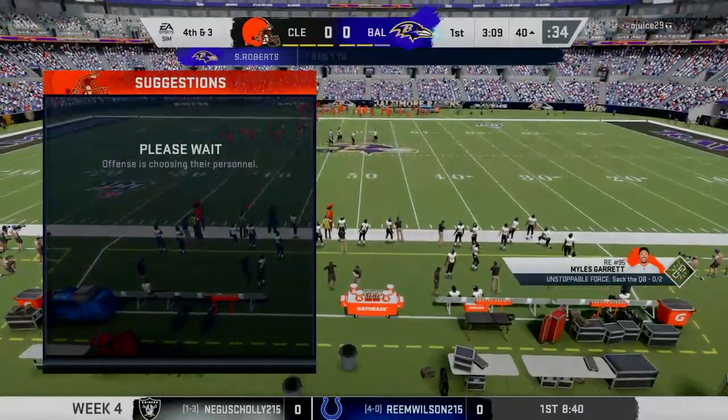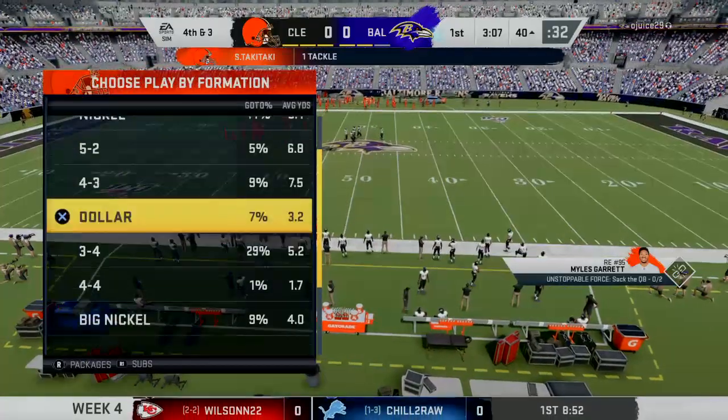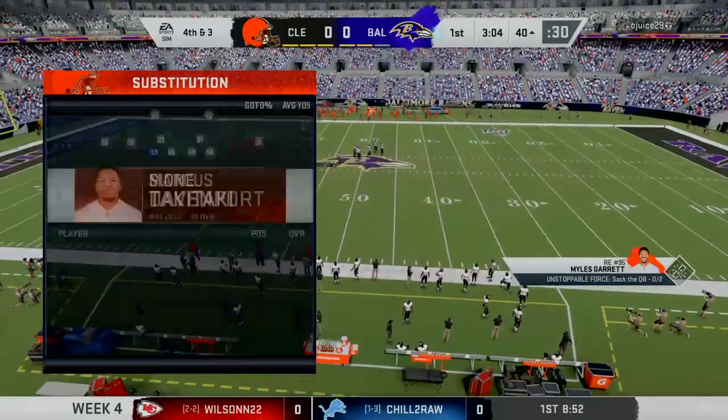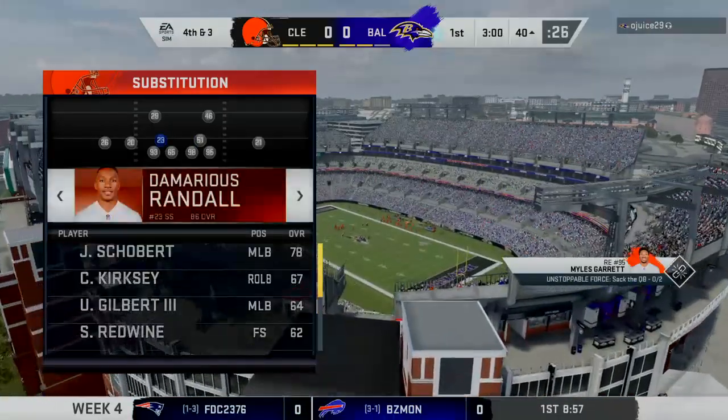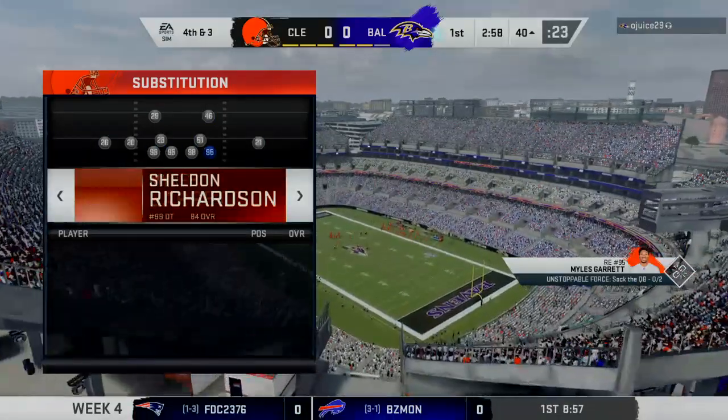Good job, D. Well, not a big gain with that play, but what they're doing is they're spreading the defense out, probing a little bit, and what they're hoping probably is that later in the game, they can create a matchup that they can exploit for big yardage later.